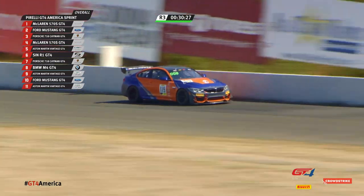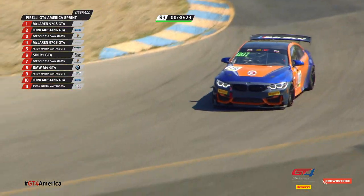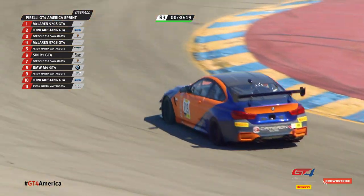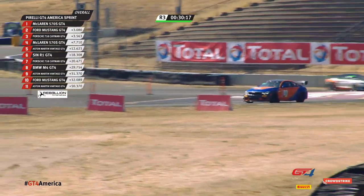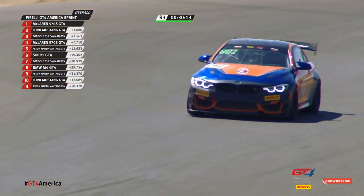Here is Sean working his way up into turn seven. You see that big arc coming back through, flicking it to the left and getting on the throttle here for the run into the S's.